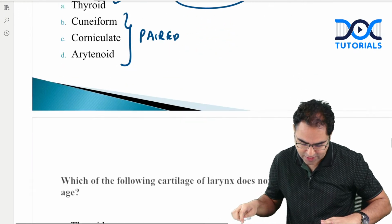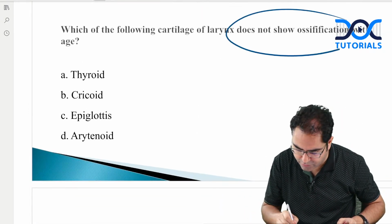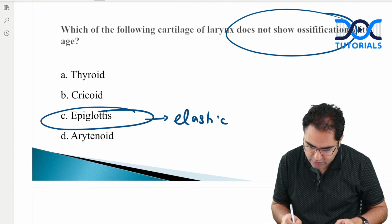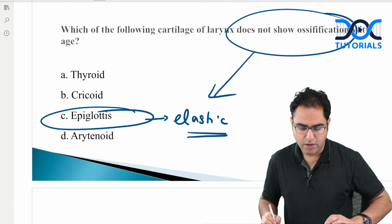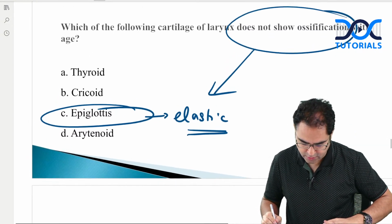Okay, fine. Now let's go to the next question. Which of the following cartilage of larynx does not ossify with age? Beta, epiglottis is elastic cartilage. Remember, epiglottis is elastic cartilage. Elastic cartilage does not show ossification. Okay, fine.